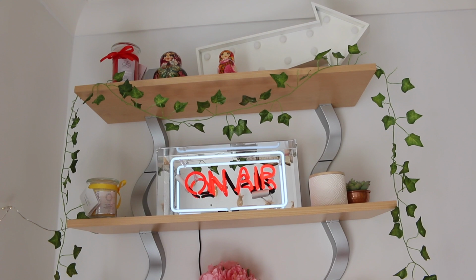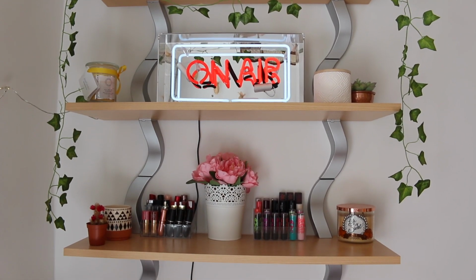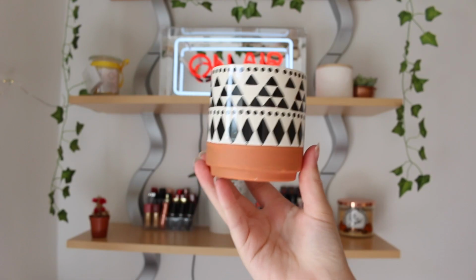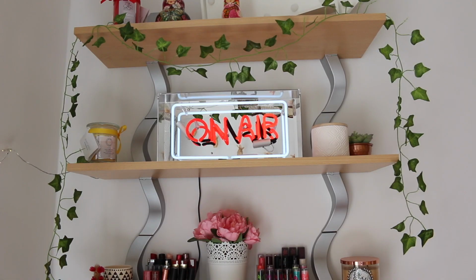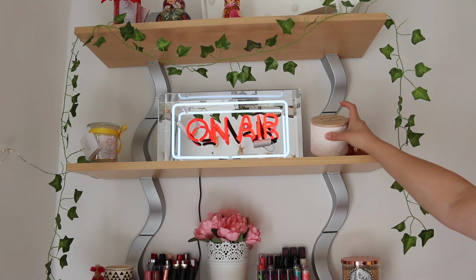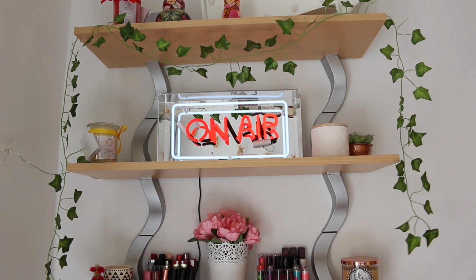And then here we have got my shelves. These honestly haven't changed too much from what they looked like before. The bottom shelf is the same. The only thing I've changed is just adding this little pot, which I got from ASOS, again from Sass & Belle. Moving on up to my second shelf, I've got my on-air light. I've got a little candle there. This little candle is from Primark, and this little fake succulent is also from Primark.